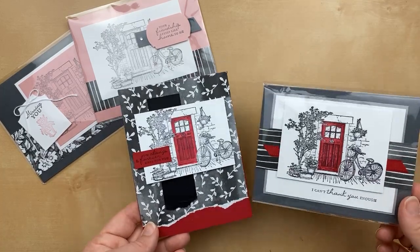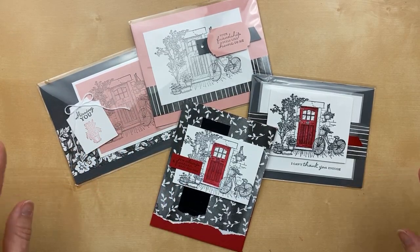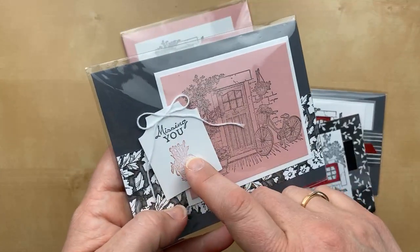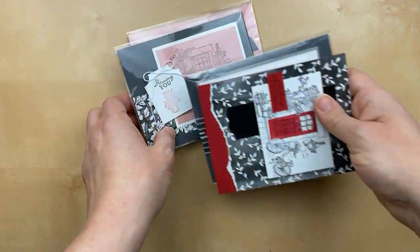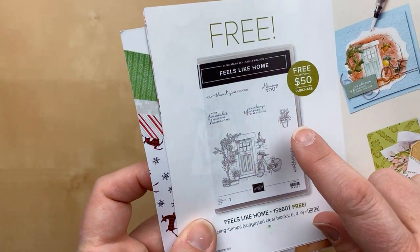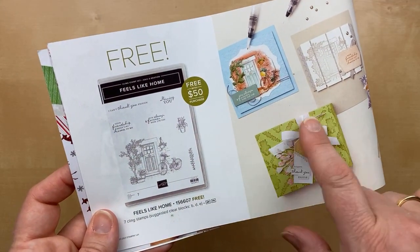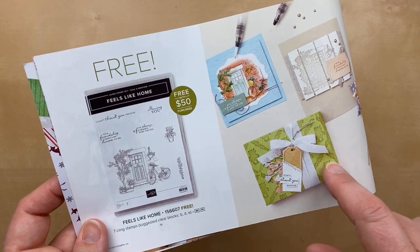But today's card is not going to feature the door at all. I'm gonna use just the tulip image and also the little foliage image to create today's card. Let me show you those stamps on here. So it's this stamp and this stamp in the stamp set. And this is kind of what I was going for. I thought that was really clever how they created the background using those two stamps. So that's what we're gonna do.